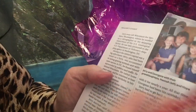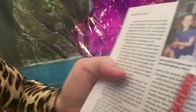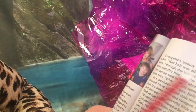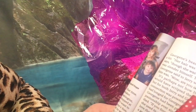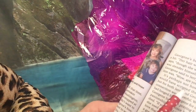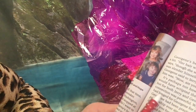And here's a picture of Jerry and Georgine with their granddaughters. Georgine's beauty hadn't faded a bit. Her hair was different, Jerry says, though she was still petite. He was slender himself, and the first thing Georgine said to Jerry when she saw him was, "Wow, you are skinny." It's perhaps not how Hollywood would have scripted their reunion, but for both Jerry and Georgine, the connection was powerful.